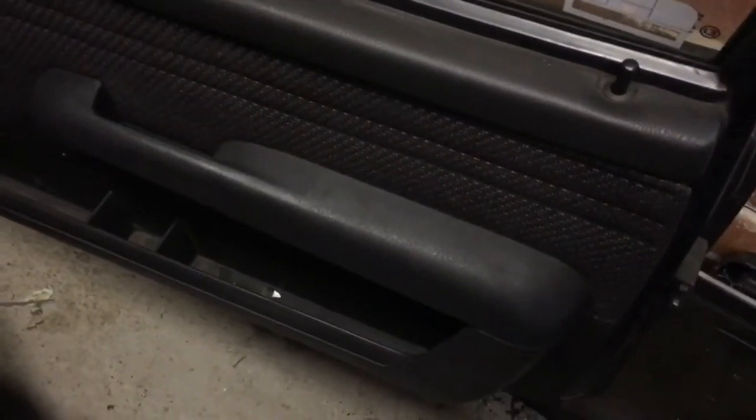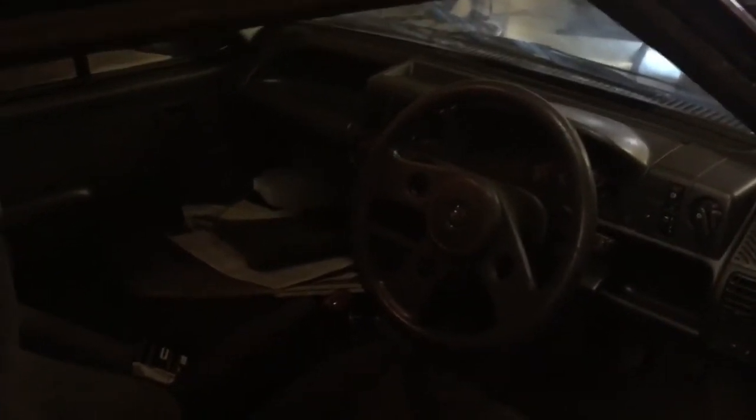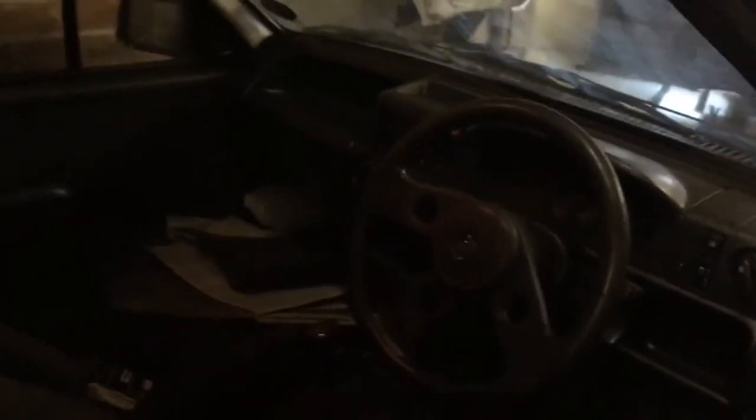But yeah, it's a really nice clean example in some respects. Like for example, the door cards are original. They've never had speaker holes cut in. The seats are pretty good. I apologise again if you can't really see very good. I'm doing as best as I can with my old iPhone. It's just got that wear hole on the driver's bolster. But the rest of the interior is actually really clean and tidy. So as I say at the moment, it's being used for storage. Got tyres and all sorts in here.